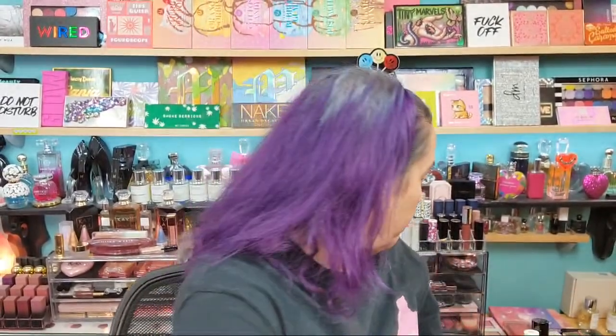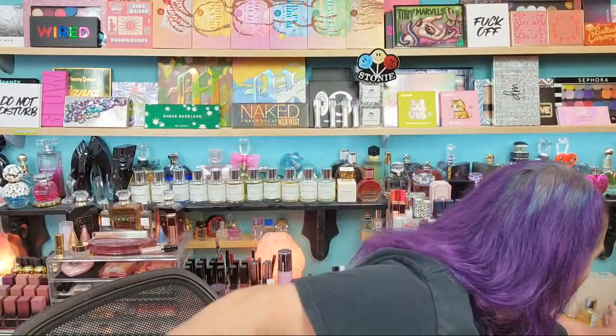If I was going to get one of them, it would be the one that has the 3 newer shades in it, because I have one of them. 1 or 2 of them. Let me move some mascaras out of the way here. I'm shaking the shit out of you guys. I have this one. This is the ambient one.